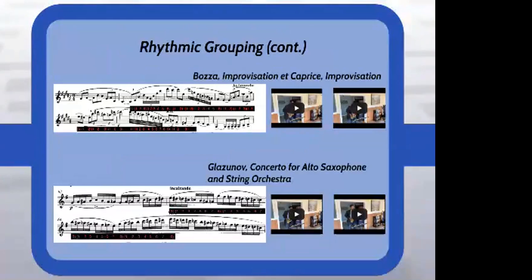Okay, and now we're moving that emphasis over just a little bit and trying to connect from beat to beat.